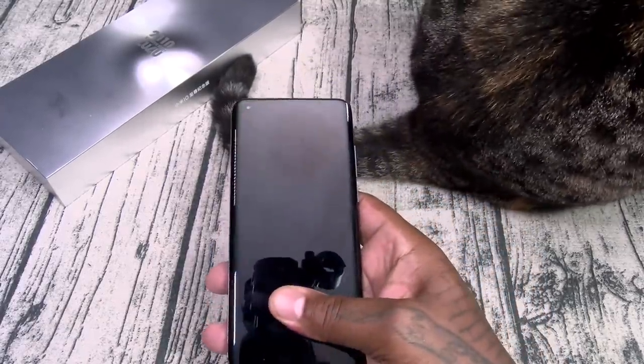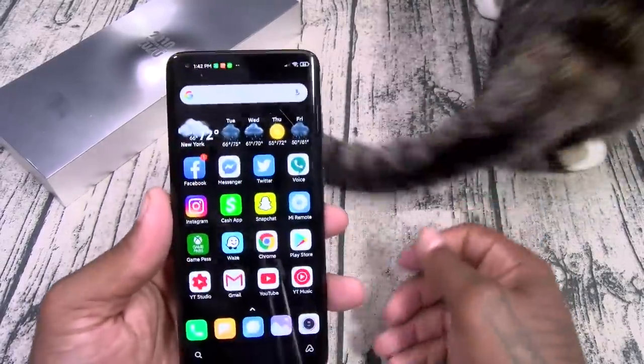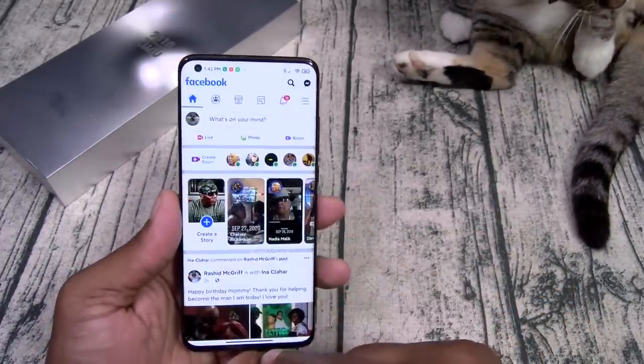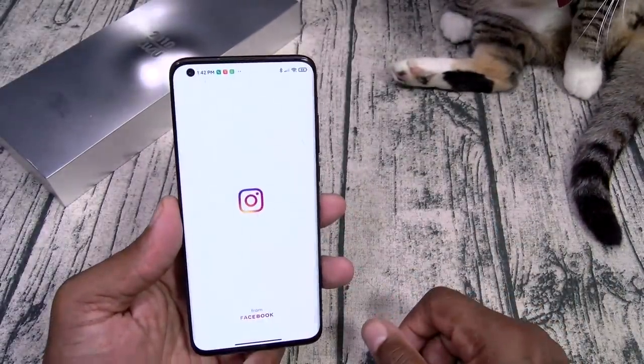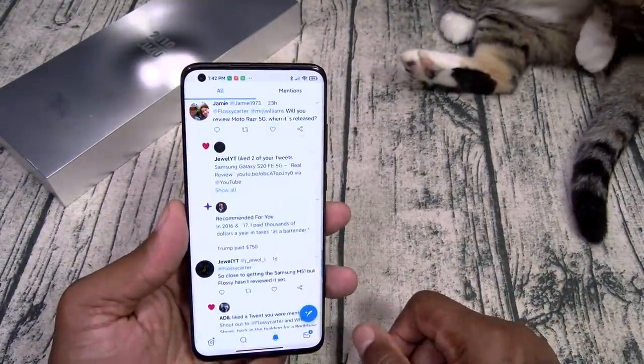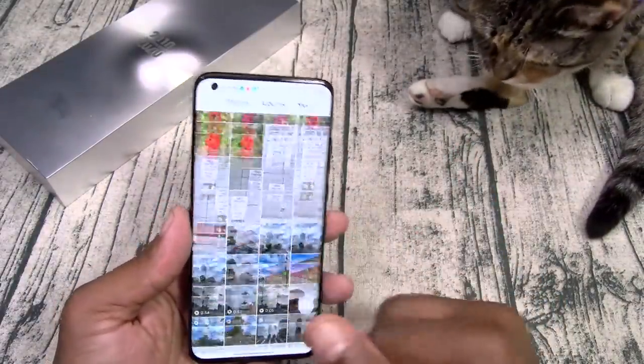Now when you come out the bathroom, grab your phone, hit the power button. This time, open it up using your regular fingerprint. And watch this. Bang, just like that. Now here's my Facebook again. Here's my Instagram. Here's my Twitter. Here's my Gallery, which could have had a whole bunch of scumbag photos.